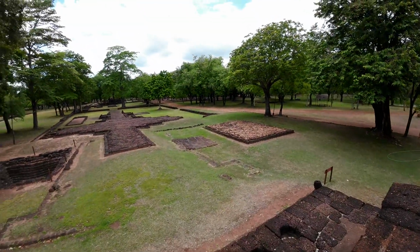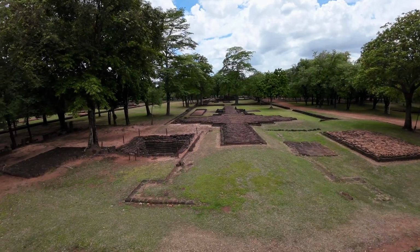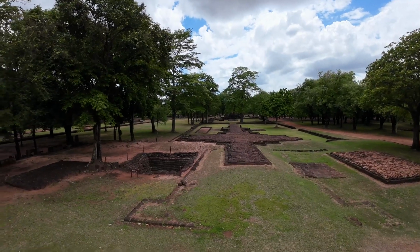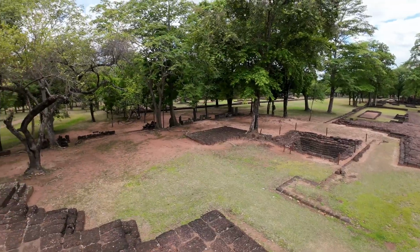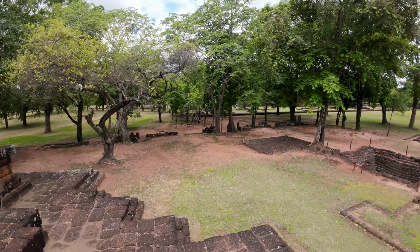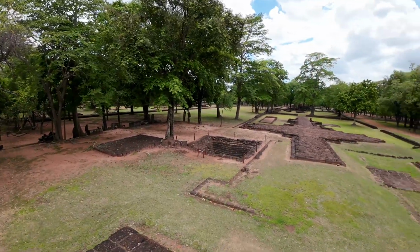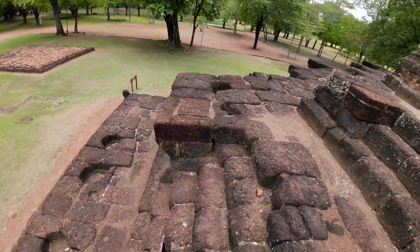And you can see the bases, the walls. This here would have been a building that was shaped like a crucifix. Would have been another prong right there, and some more bases. And then they would have had a place there for the water. And then over there, looks like some naga. It would have been a wall with the naga. And the naga were what the Khmer used to separate the earth from heaven, I believe.